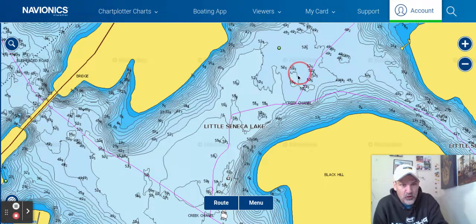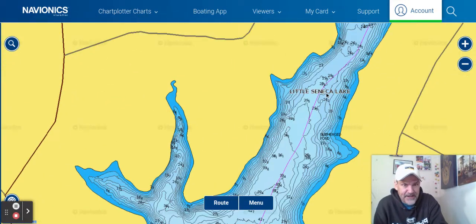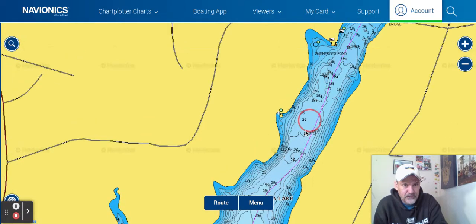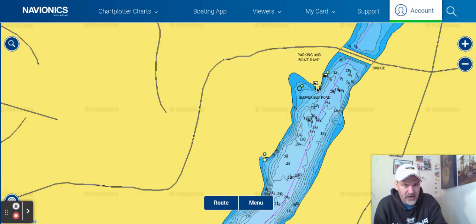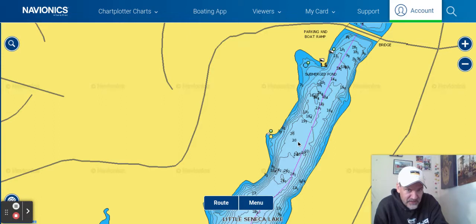The second one I would recommend to you is up here by the boat ramp. Okay, you're launching at this boat ramp right here. There's a spot right here, 28. Look at the change in depth in this spot right here. You got 19s and 20s and 16s and 15s, right? And it drops to 28, 23, and 6.